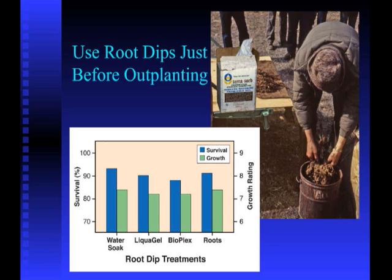But this research study looked at just plain water, soaking the plants in water or dipping them in water, or in any one of these 3 commercial products. And as you can see, the blue bars are survival, the green bars are growth after outplanting. Actually, the water treatment did as good or better than any of the commercial treatments. But yeah, just dipping the roots or watering them before you outplant your plants is really good and something we recommend.